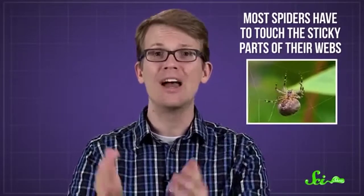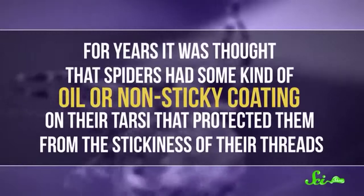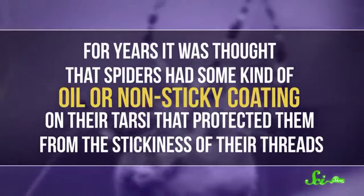But no matter how carefully they tiptoe across the web, or whether or not they're able to produce non-sticky strands, most spiders have to, at some point, touch the sticky parts of their webs, especially when they're constructing them. For years, lots of people thought that spiders had some kind of oil or a non-sticky coating on their tarsi that protected them from the stickiness of their threads.